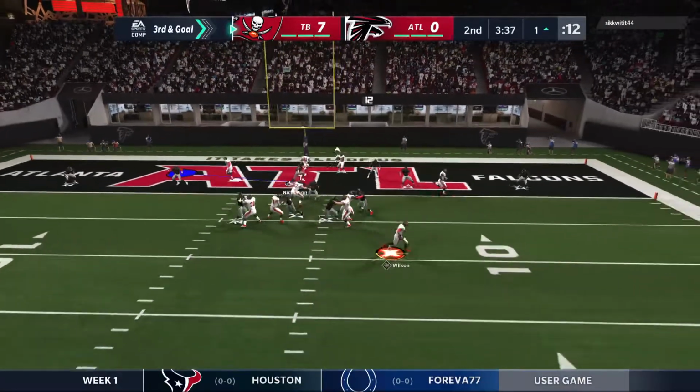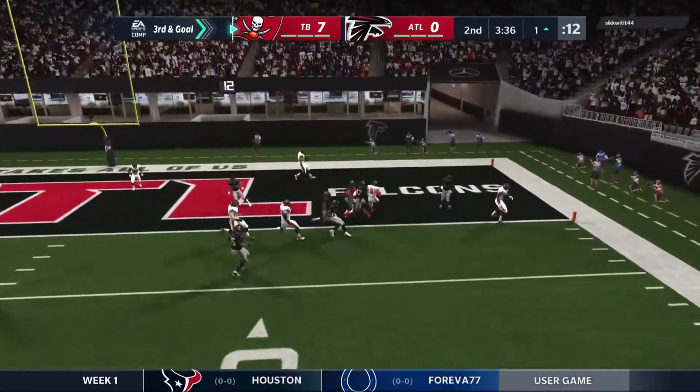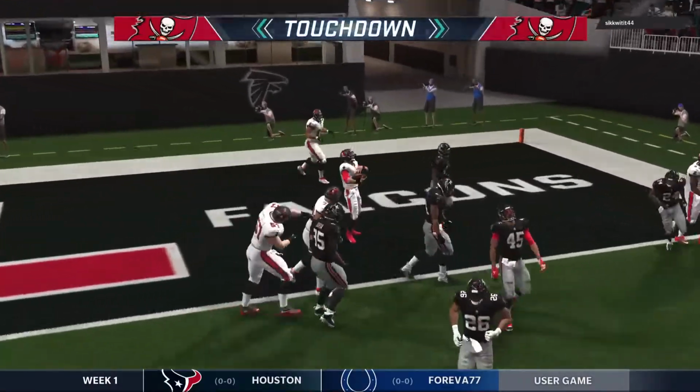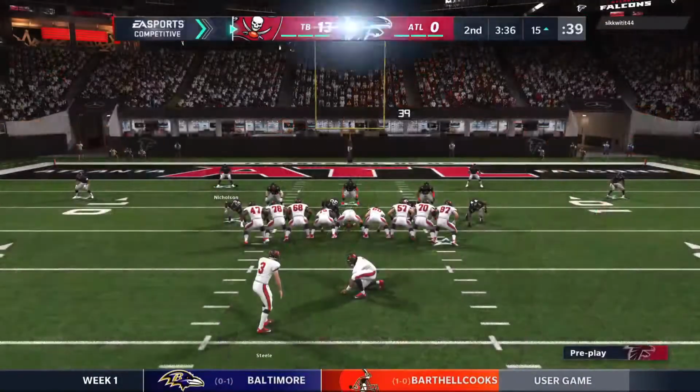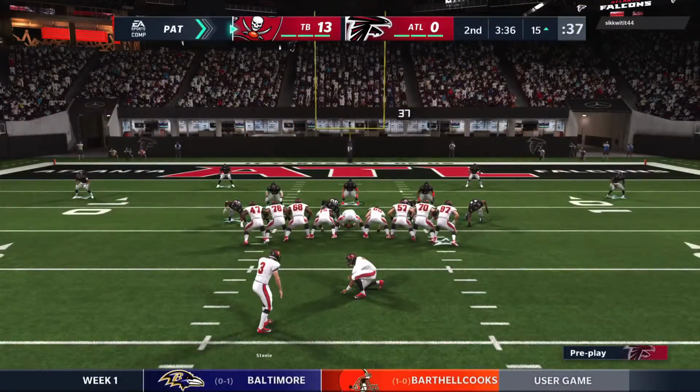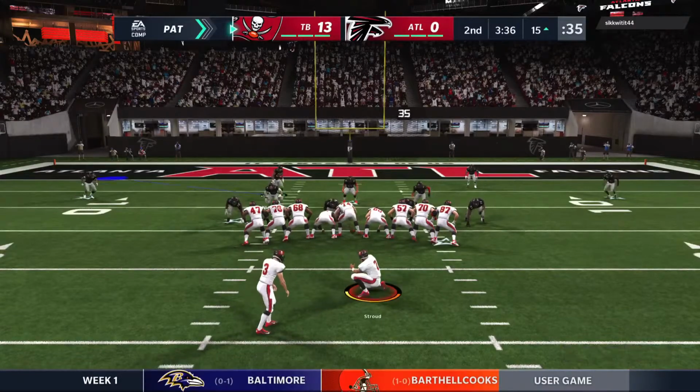Here's Wilson. Escaping the pressure. And he's into the end zone. Touchdown, Buccaneers. Touchdown. Taking it in from a yard out. And the Bucs are going to add on to their lead.